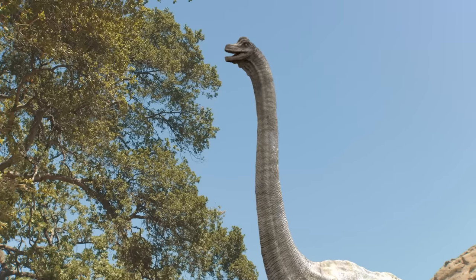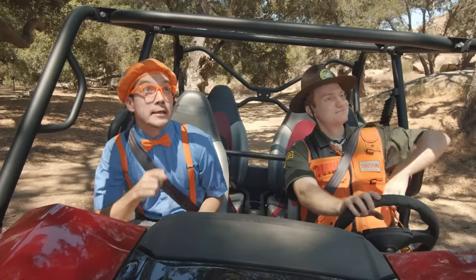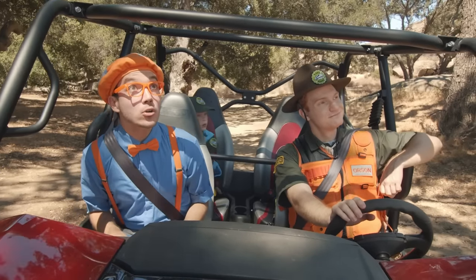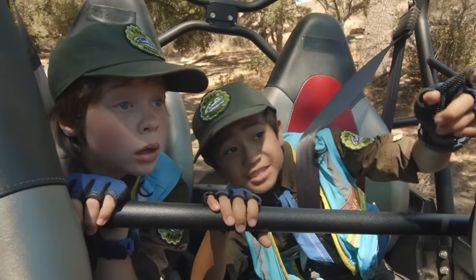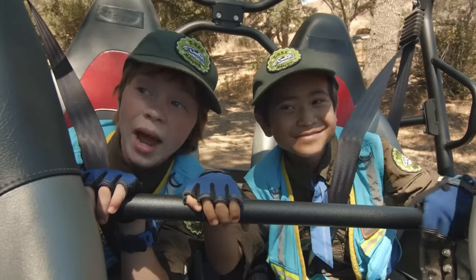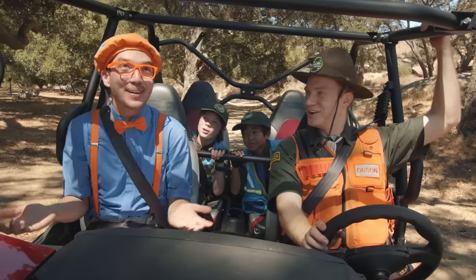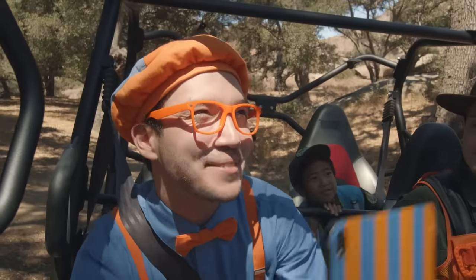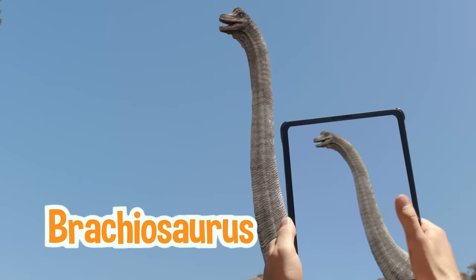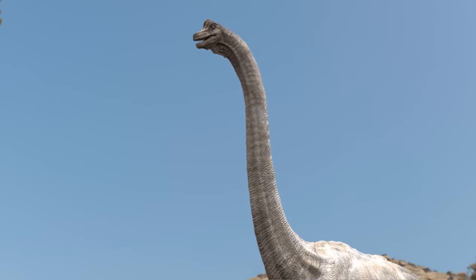A dino with a really long neck? Hey, wait, he looks familiar. That's the big guy I saw from earlier. That's a brachiosaurus. But don't worry, he's friendly. And he's an herbivore, which means he only eats vegetables. I love vegetables. A real brachiosaurus. So cool. Hello, Mr. Brachiosaurus.